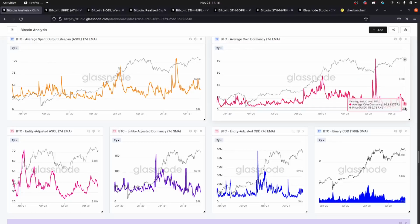Great to see. Old hands staying put. This is why I actually believe that old hands do not care. They're going to be buying this dip, right? Now, I don't know where the dip's going to go to. We very well could have some more downside, but long-term holders are not exiting. So what we're trying to build up is a framework. Are we in a bull or in a bear?